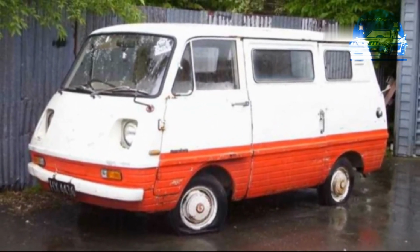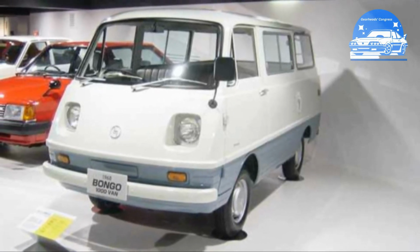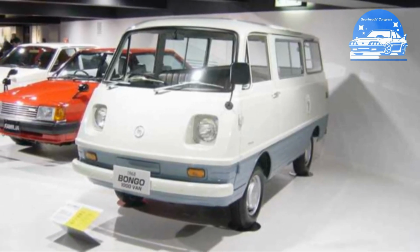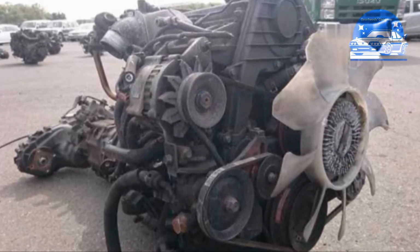15. Mazda Bongo, first generation. From 1966 to 1975, Mazda manufactured the first-generation Mazda Bongo, also known as the Mazda E-Series, Unos Cargo, and the Ford Econoline. The Bongo featured a rear-mounted 782cc water-cooled four-stroke engine powering the rear wheels.